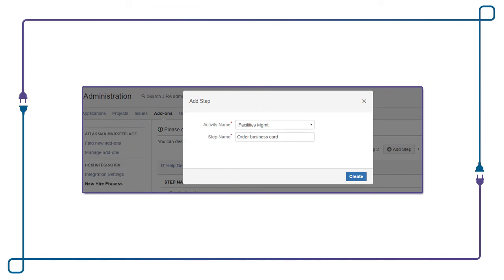Next, a step can be added and associated with a parent activity. There can be multiple steps for an activity. For example, with facilities management, companies may want to perform several steps, like order a business card or a new badge, etc.